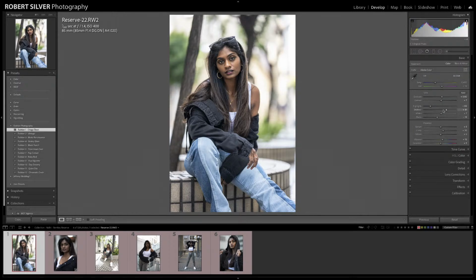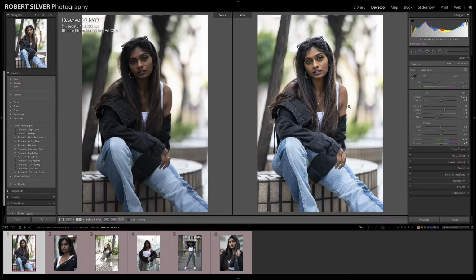If you look at it, there's the before, there's the after. You can see it just basically does a nice brightening up, touches up the saturation and vibrance. I call it the simple and clean preset. If you just want simple and clean, Crispy Clean is going to give you that. And you can see the big difference, just one click of a button.